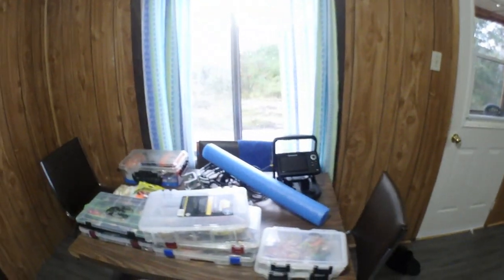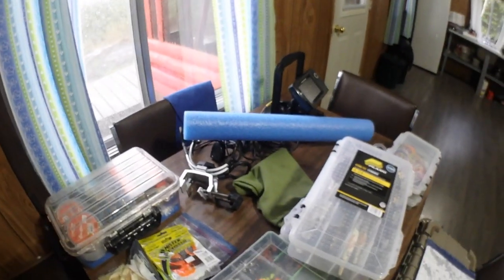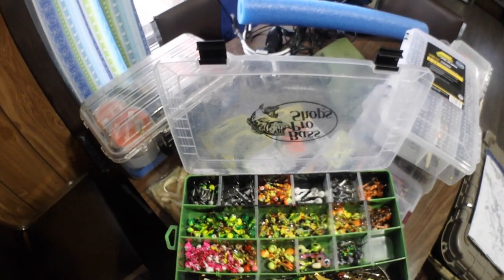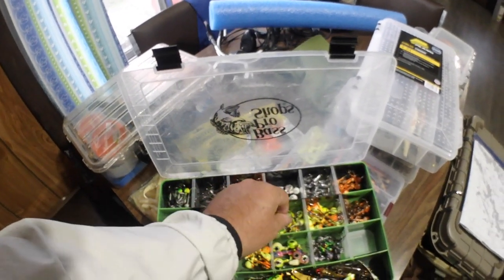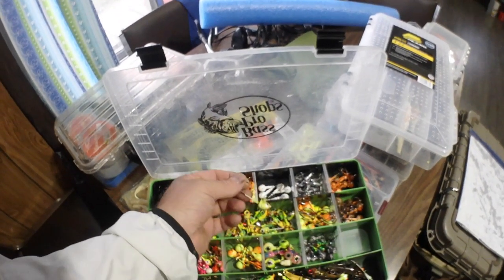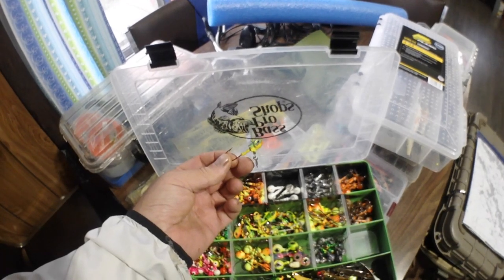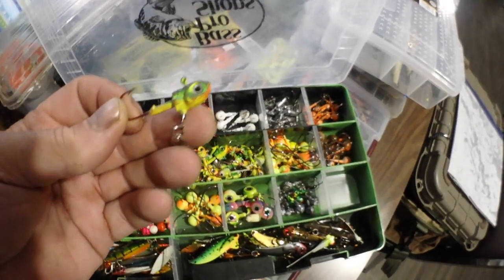So now we're going to look at this pile of stuff that we have here. Let's start with the walleye boxes. I've got way too much lead than I need. I've got a whole bunch of different darter heads and just round jig heads in a variety of different colors. These ones here, the Northland Thumper jig heads, I believe they're called, with the blade on them.